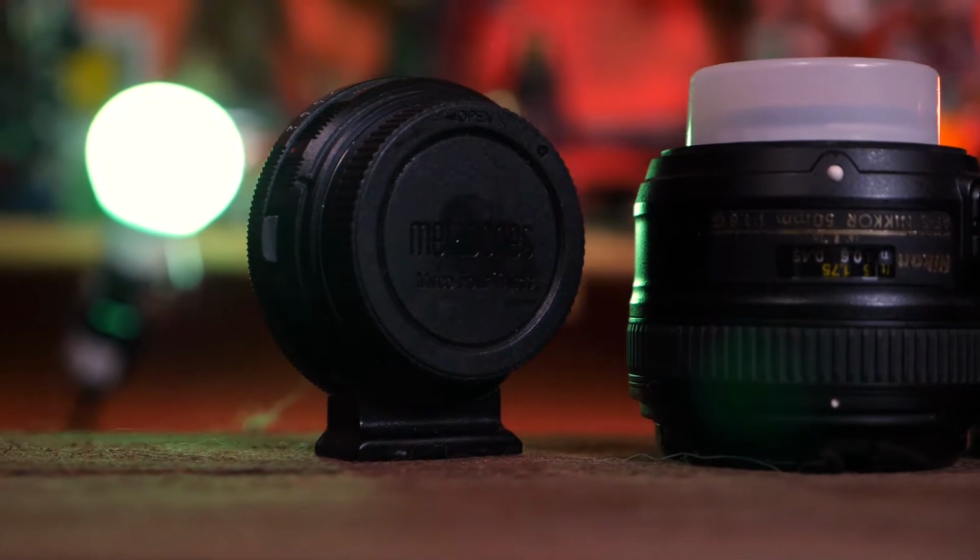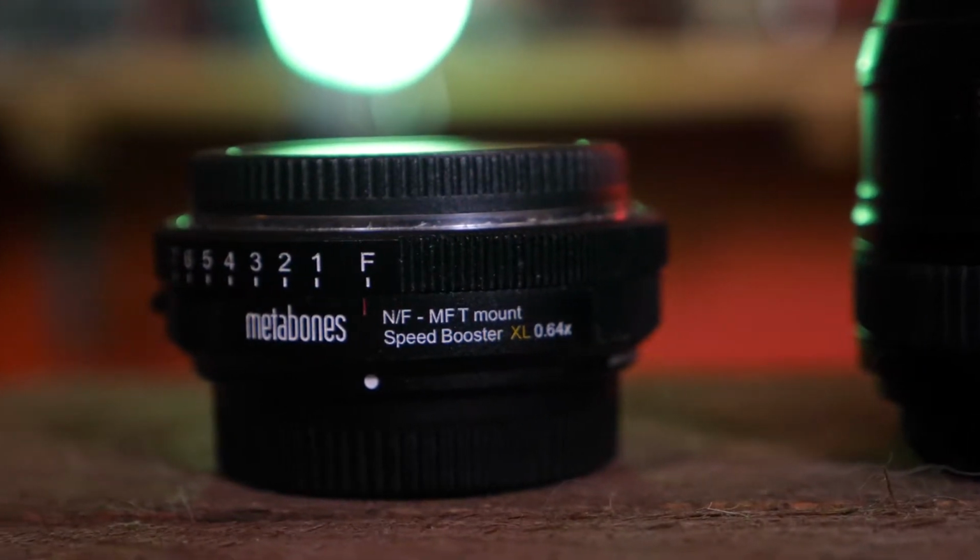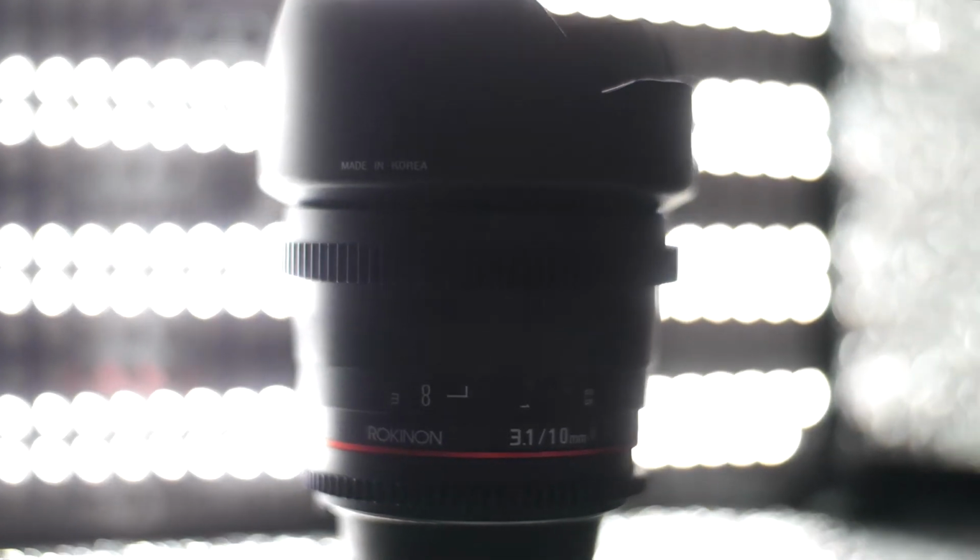Is it the 0.64 Metabones Speed Booster? And if you don't know what a Speed Booster is, it serves several purposes. One being that it takes full frame lenses and refocuses them to fit on a smaller sensor, which allows more light to come in as well. So if it's a 2.8 lens, it's actually a little bit wider. And it's a crop reducer at the same time. Love that Speed Booster.